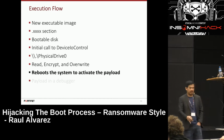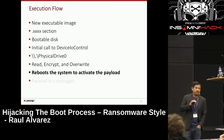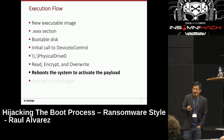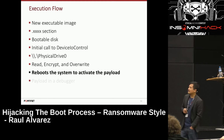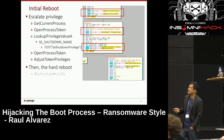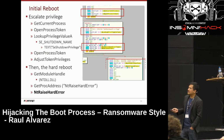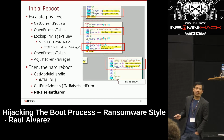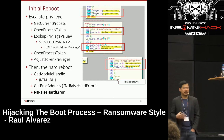Once you are infected, so you have your Windows system, you double-click your malware, your Petya, and then the malware itself will again escalate the privilege, check the different privileges, adjust the token privilege too, and then it will issue this API. This API is actually the reboot, the reset of the system.